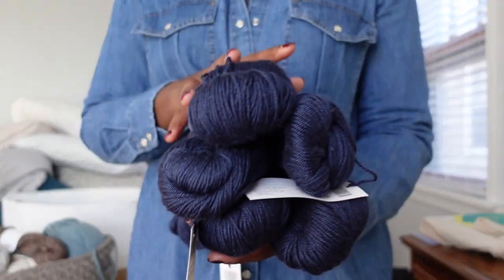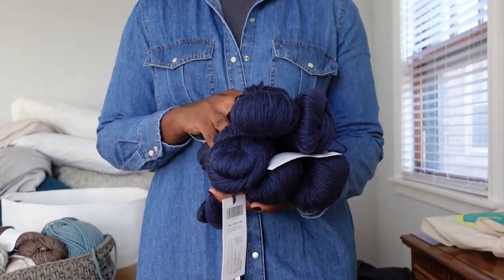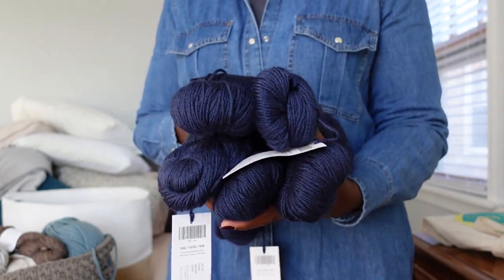The next DK weight sweater quantity in my collection is Blue Sky Fibers Skyland. So I have 5 skeins of this, which totals to 1,050 yards. And the color I have is 2403, and it's called Nightfall. I plan to make the Daybreak sweater tee. This is a pattern by Taylor Harris, and it is a drop shoulder short sleeve tee with a stockinette main fabric and rows of purl bumps.